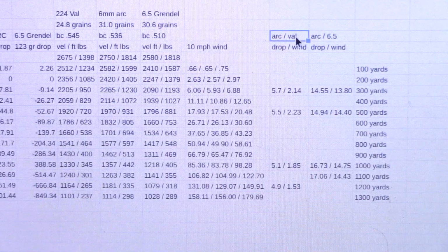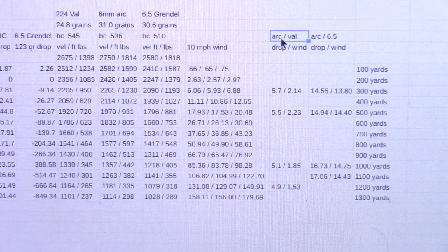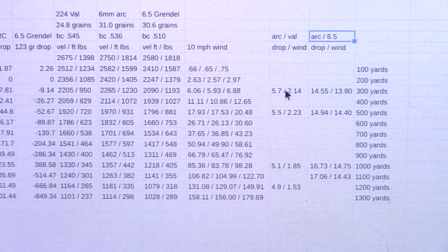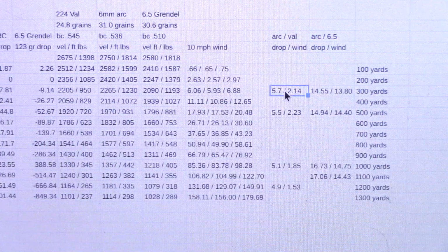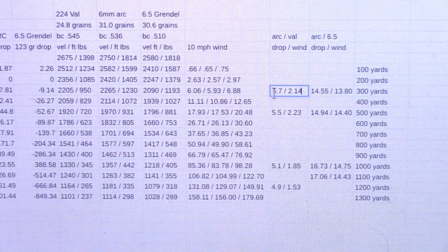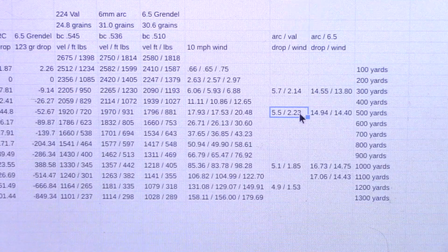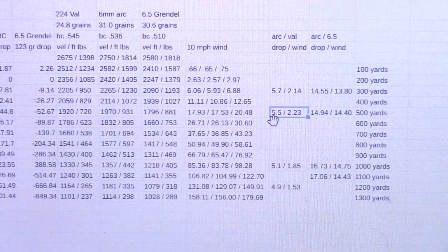Alright, in this column here we've got the ARC as it compares to the Valkyrie, and here we have the ARC as it compares to the 6.5 Grendel. This is with your drop and your wind. At 300 yards, how's the ARC and Valkyrie comparing to each other? 5.7% less drop in favor of the ARC, 2.14% less wind drift in favor of the ARC. At 500 yards, it's pretty much more the same. 5.5% less drop for the ARC, 2.23% less wind drift.